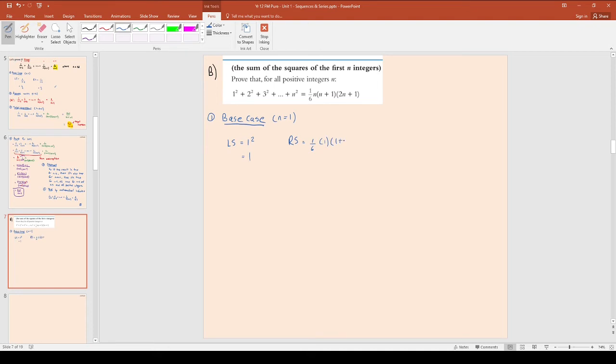Then this is 1 plus 1, and this is 2 lots of 1 plus 1. And I'm hoping it just equals 1, so let's see. 1 plus 1 is 2, 2 plus 1 is 3, 3 times 2 is 6, divided by 6 is 1, so it works. So base case is established. Cool. What do you do for the second one, my buddies? The most important step of them all.